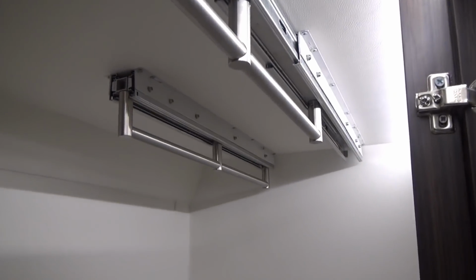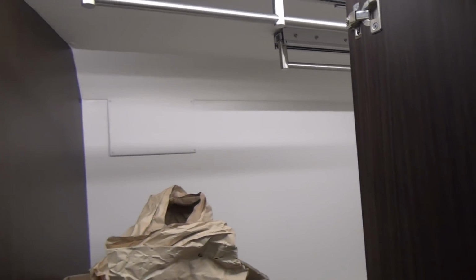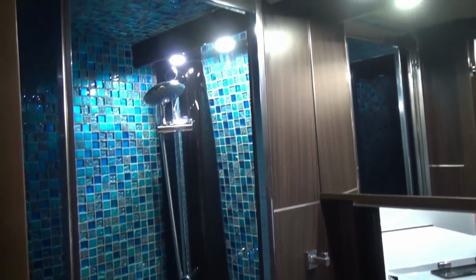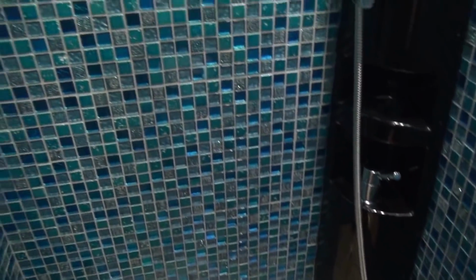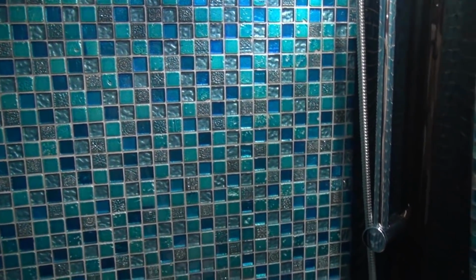Okay. Sliding wardrobe. More space down here, which has been locked, and I understand why they've got something in there. Let's go into the shower. I think this looks like a shower in a luxury hotel. Oh, there's the shower unit. It's profiled, so the water goes down there. You've got a quality shutter on it, which looks as though it's going to give many years of use.